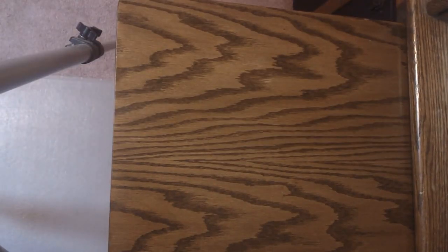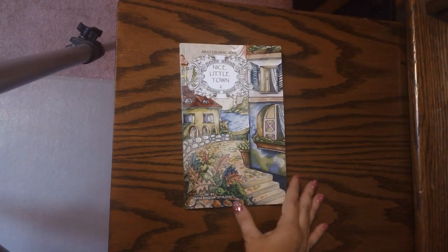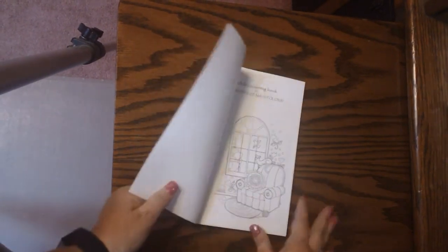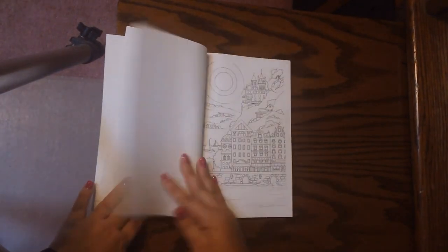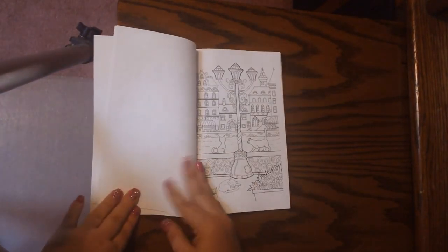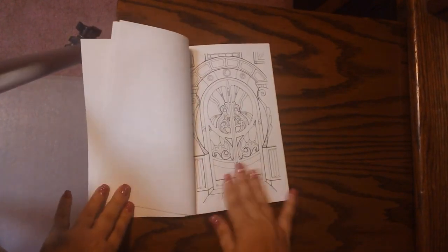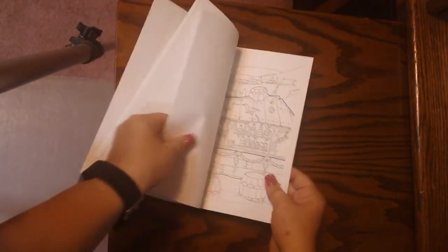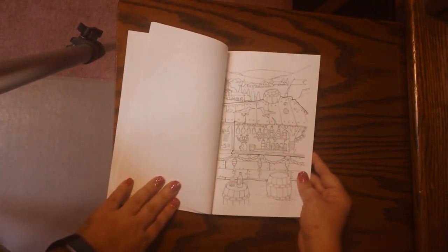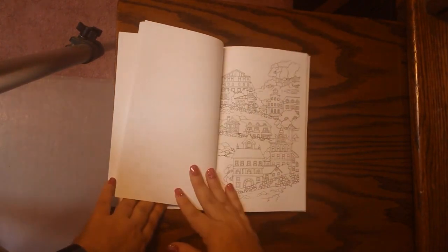Okay, so the next, now this is not Halloween related, but I got Nice Little Town. I think many of us have seen this little book. I'll show you a few of the pages in it. It is single-sided. This is more of a travel book. As you can see, it is much smaller than many of the other books. The paper in here feels kind of thin. It kind of feels like Create Space paper, but a little smoother. It is thin paper, so I would probably just use colored pencils in this one.